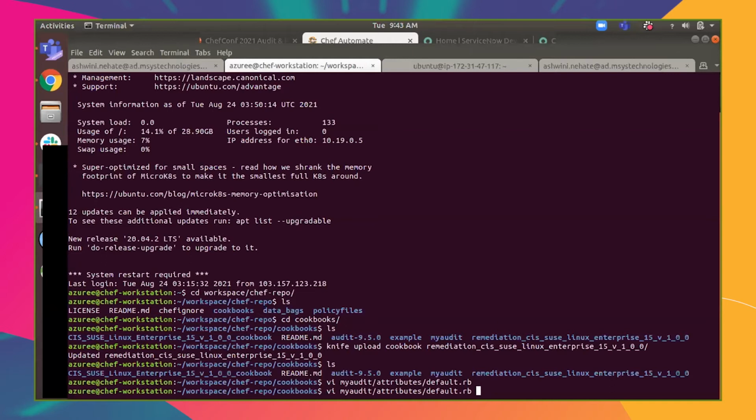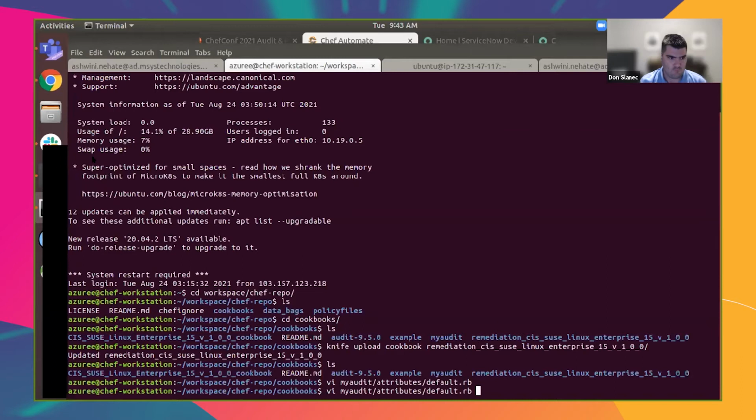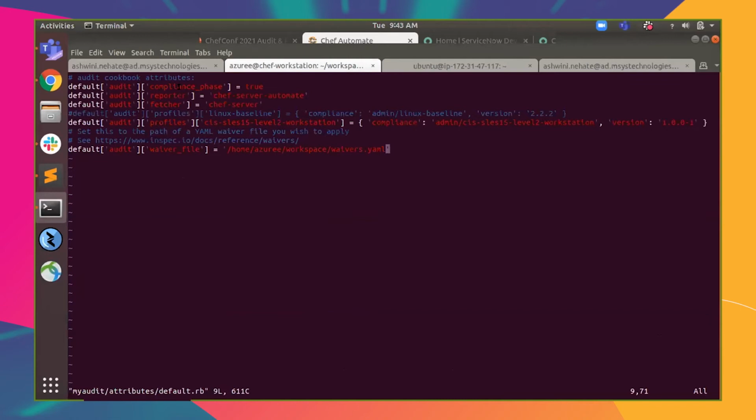I have just created a customized cookbook of audit, which depends upon the audit cookbook that is available in Supermarket. I made some changes in the customized cookbook, where I added the compliance phase as true, and the reporter as chef-server-automate and chef-server. Once we run this cookbook, we can waive off some controls. Currently we have taken this profile as CIS SLES 15, and we have added its version and the waiver file. So this has been copied to a node at this location.